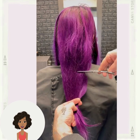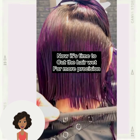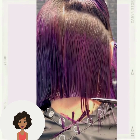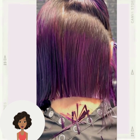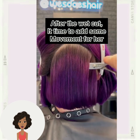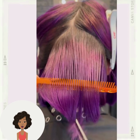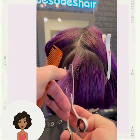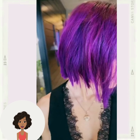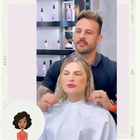And then we have someone with long purple hair. So it looks like she's decided to cut the hair into a bob. Wow, absolutely gorgeous. And I really like the color with the bob as well. It's just so bold and fun.